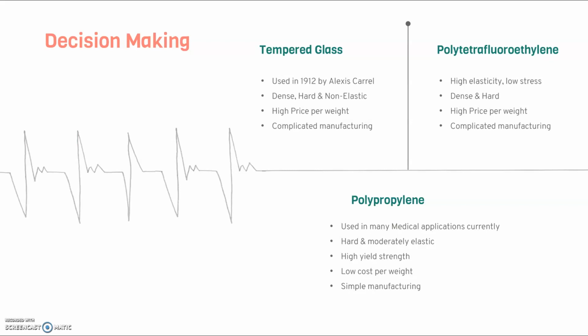First off, that we can knock out right away is the tempered glass. Again, it was used in 1912 by Alexis Carrel in the early development of artificial blood vessels. It's a very dense material, and at a high price per weight, the denseness is going to make it to where every unit is going to cost a significant amount of money. A business model just does not agree with that. It's a very hard material, which is good. However, we're going to have weak spots because it's a very complicated manufacturing technique, and it's not very elastic, so it's not going to be forgiving in those weak points or under heavy stresses at all.